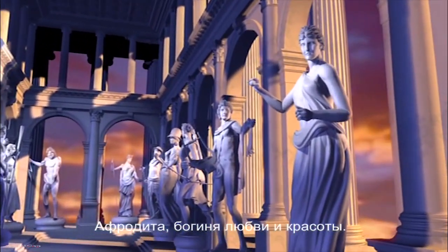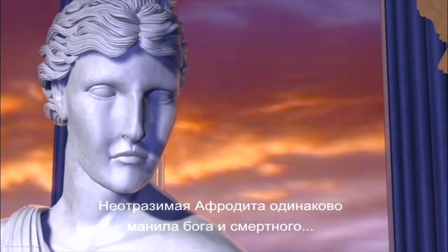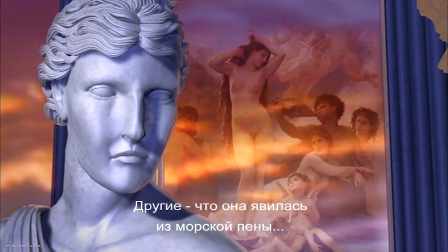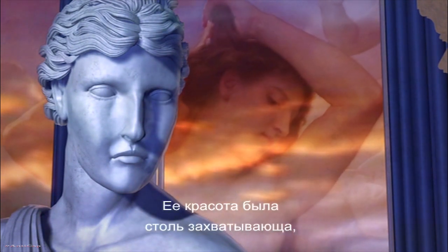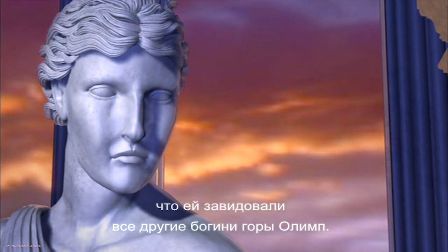Aphrodite, goddess of love and beauty. Irresistible Aphrodite seduced god and mortal alike with her hypnotic beauty. Some claim that she was born of Zeus, others that she rose from the foam of the sea, fully formed and devastatingly attractive. So breathtaking was her loveliness, she was envied by all the other goddesses on Mount Olympus.